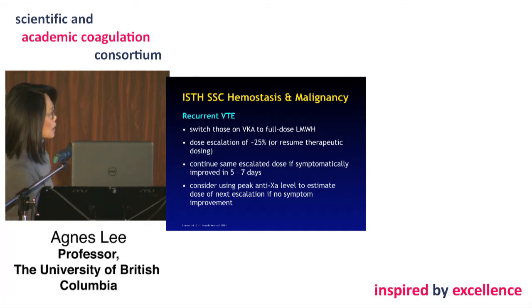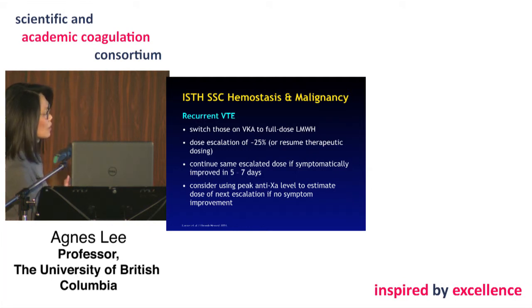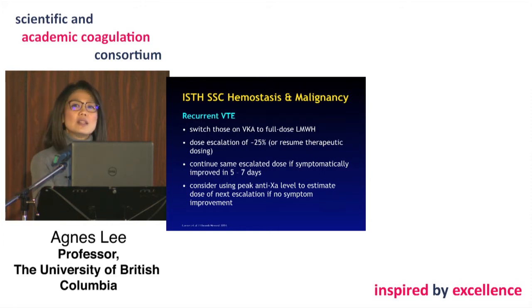If they have symptomatic improvement, I have done my job, I continue with the same dose and I continue with the same follow-up. However, if the patient has no improvement, that's when I check their anti-10A level to see how high of a next dose escalation I would go with, as opposed to going up gingerly by small steps. And I have found this to be quite effective and have not seen increases in bleeding in my patients.